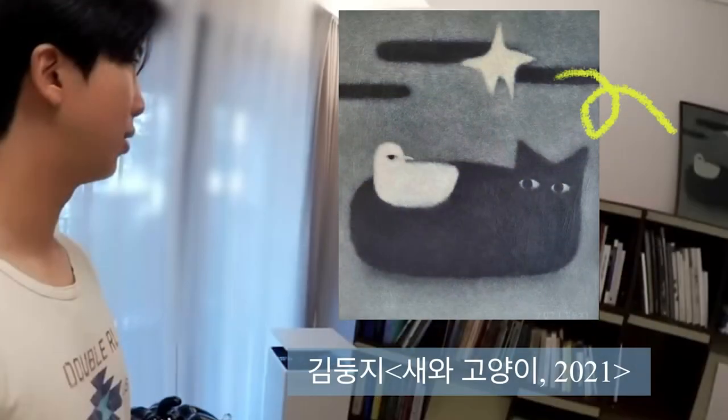RM is also very interested in the works of up-and-coming Korean artists. Birds and Cats by Kim Dong-ji, a rising artist.